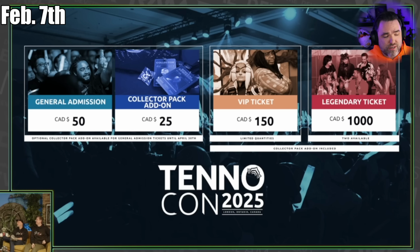February 7th, they have announced the Tenno Con tickets will go on sale for 2025. This is going to be their Tenno Con, but they're also doing a Tenno concert as well. So this is going to be the ticket options for the event if you're going. They also did mention that there will be a digital collector's edition if you're just looking for the goodies that come along with this, like the in-game items. You'll be able to pick that up. They said this is going to be their biggest one yet. They're super stoked about it.